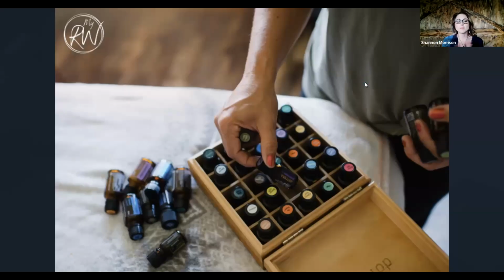Perfect. Welcome to today's Essential Oils 101 class. I am so excited to be with you. I am Miss Shannon Morrison, and I'm here with the beautiful people in this group, learning and going to learn a little bit more about how to use even just the top 10 basic essential oils that we could use for so many things. We're going to give you several versions or several remedies or several ways to use each and every single oil.